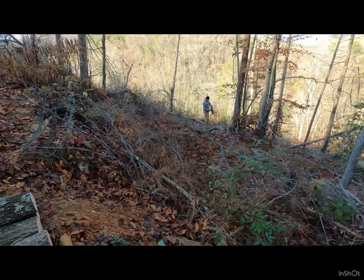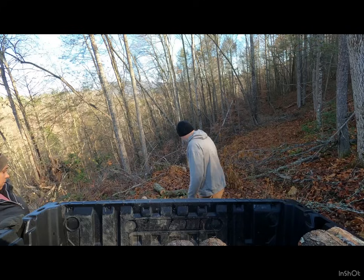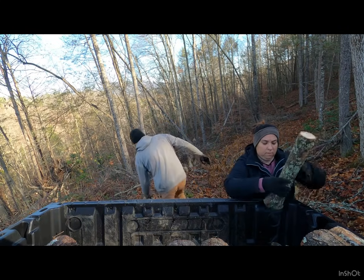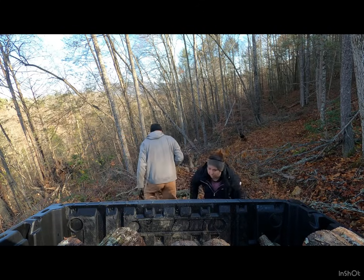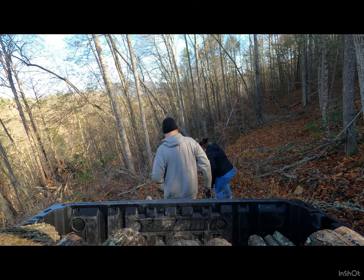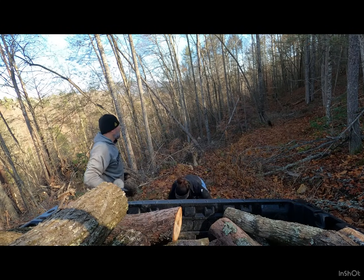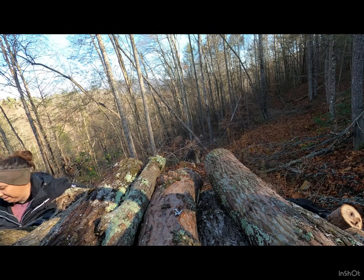Yeah, I picked through most of that and got all that out of there that you cut. Oh, okay. Load. Hop in so we got weight in the front of this thing. Oh yeah. Yeah, I guess so.